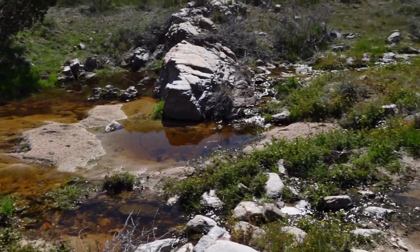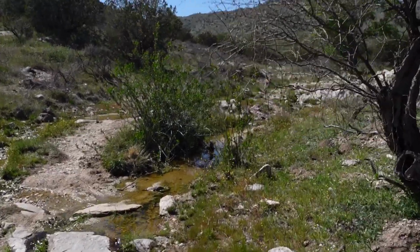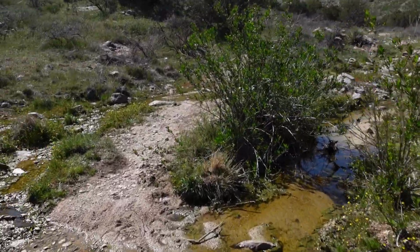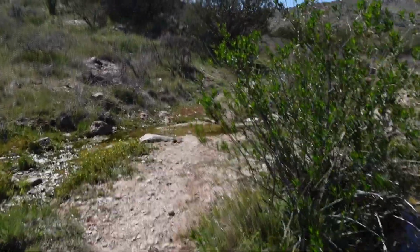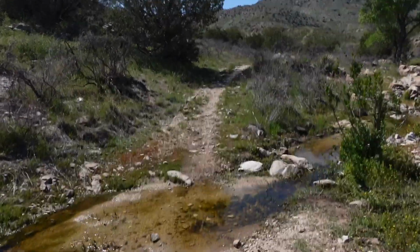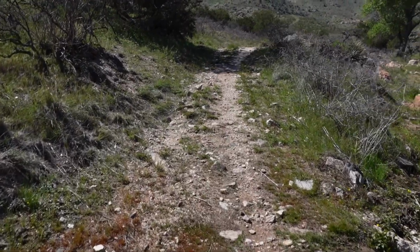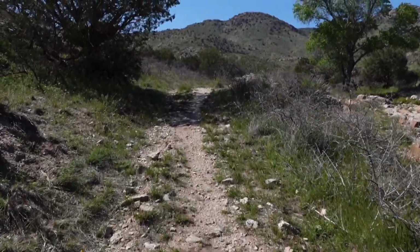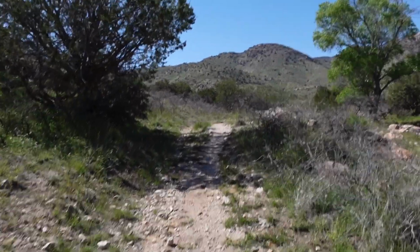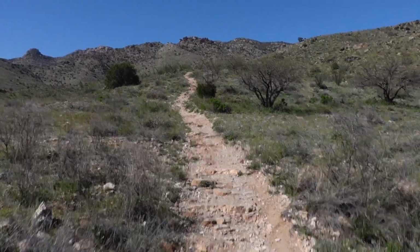Nice that we're following this little stream going up. I don't know at what point the stream ends, because I'd like to kind of top off at some point before hitting the campground. I think there's no designated water at the campgrounds, but I think there's a supplied water cache or something like that. So even then we may be able to get something up there. Guess this is the start of the last hill climb of the day.